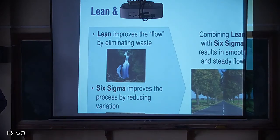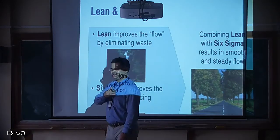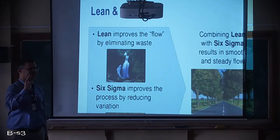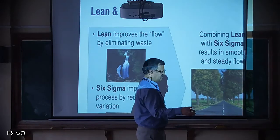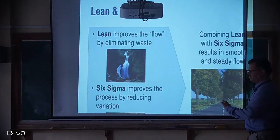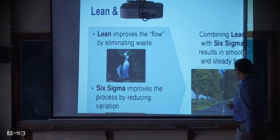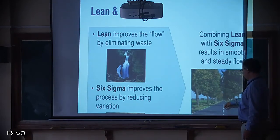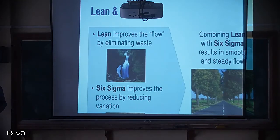Combining lean with Six Sigma results in smooth and steady flow. You can see they have shown a road where you have a smooth and steady flow. You don't have to apply clutch or brake when the road is like this, when there are no humps. If there are humps, you apply more clutch and more brake, ending with more consumption of fuel. Imagine there is no hump, nothing to brake for, no turnaround. You have a straight, smooth road, so there is no need. By combining Six Sigma and lean, you can have that smooth and steady flow. That's why this has been shown.